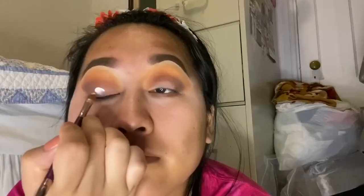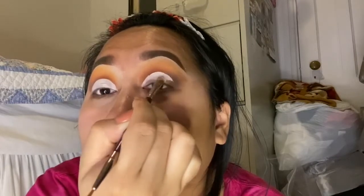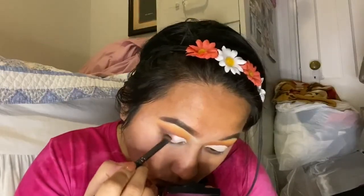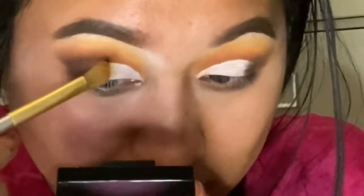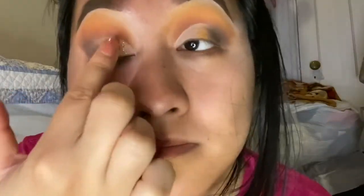I used the concealer from ColourPop. I think it's the shade Fair, and I use this as my cut crease, so it was really cute. It's a really good concealer to apply your cut crease stuff, like your glitters, anything that you want. So I'm just gonna use this dark shade, the yellow shade, back to my transition and the outer corner shade. And then I went to use this little shade right here to tap it off with the cut crease, and then the glitter to make it pop a little bit.